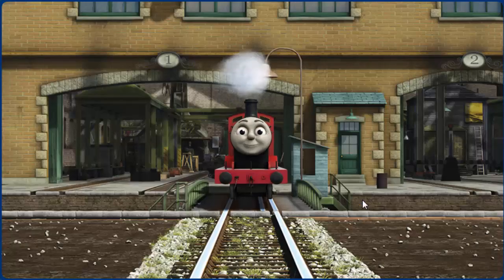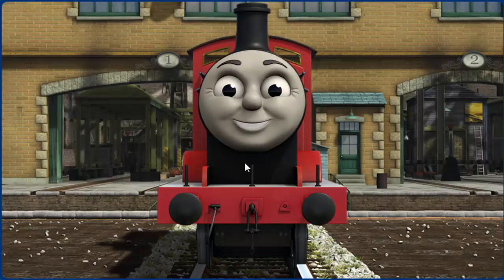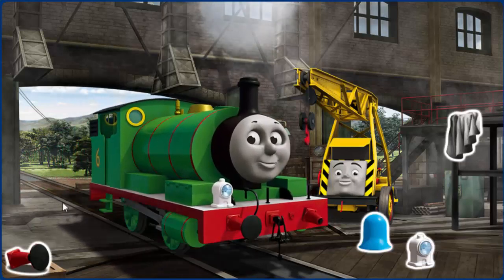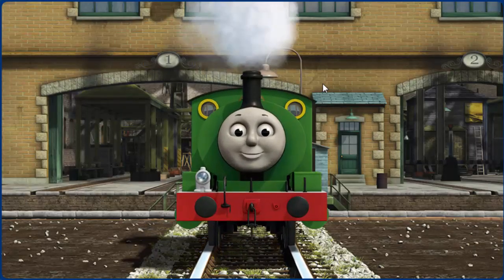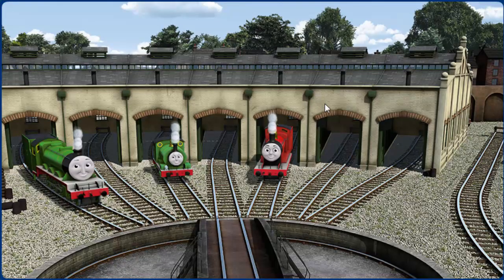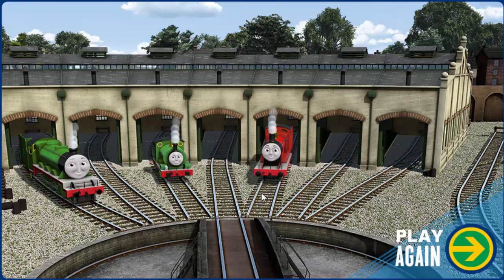You fixed it! James is ready to be really useful again. Percy's buffer is broken. That's right! Percy is ready to get back to work. You helped repair Henry and Percy and James. You are really useful.